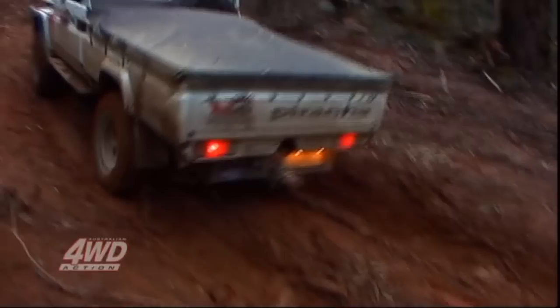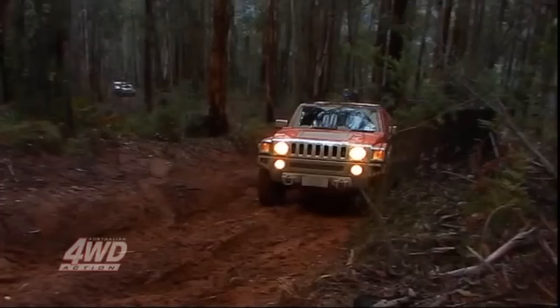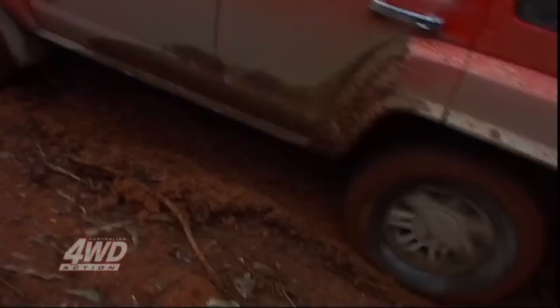There's no doubt that Al Johnson's 78 series was the big vehicle on this trip. It looks standard, but by crikey, it's not. Not by a long way. It's an awesome vehicle, and it's built to tackle this sort of country.